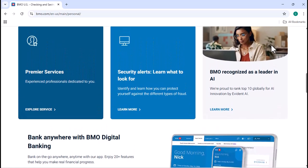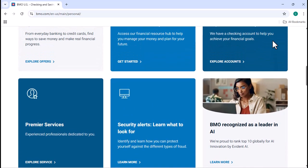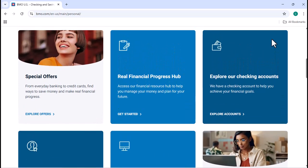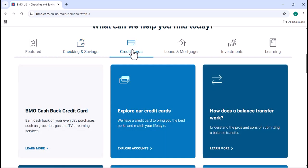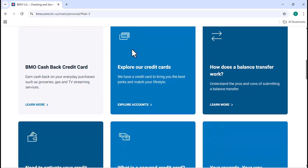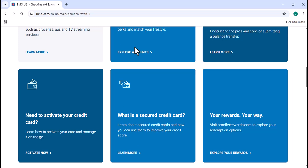To begin, you'll need to navigate to the official BMO website. Once there, look for the Personal Banking section and then find the option to open an account. This will typically lead you to a page where you can explore the different types of personal accounts BMO offers. Take some time to review the features, benefits, and fees associated with each account to determine which one best suits your needs. Consider factors like monthly fees, transaction limits, interest rates for savings accounts, and any additional perks they might offer. Once you've selected the account you want to open, you'll click on the Apply Now or similar button.